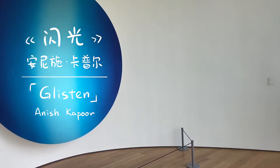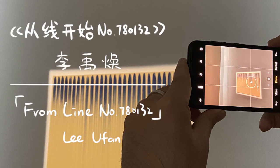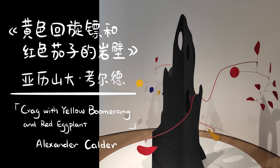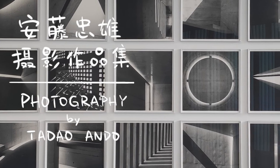Other than the rotating special exhibition, the fixed exhibition of artwork also includes some of Tadao Ando's drafts, drawings, photography work, etc. So if you really are a fan, then this is the location you can't miss.